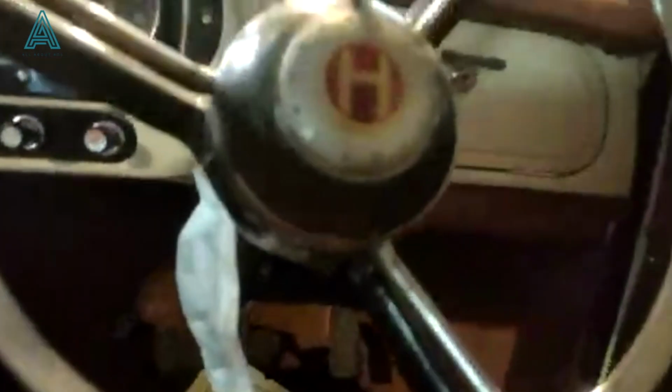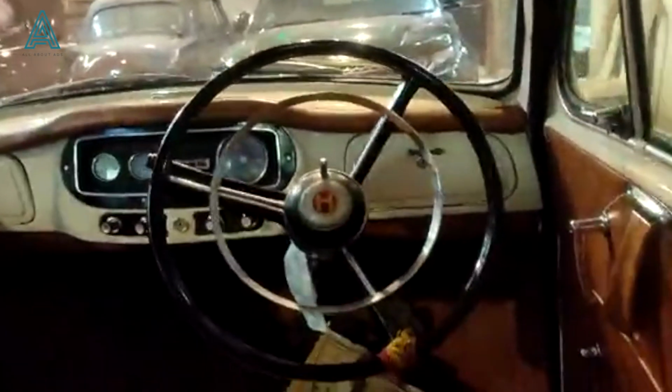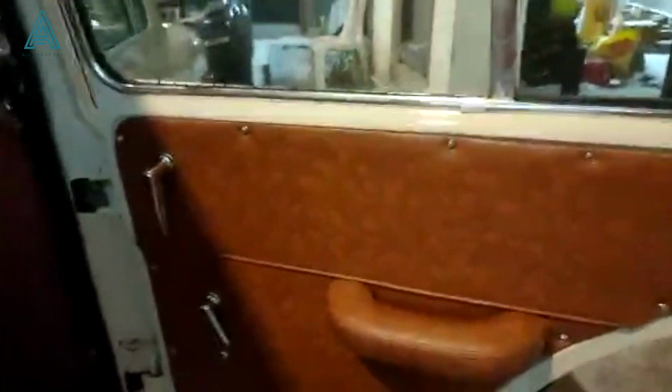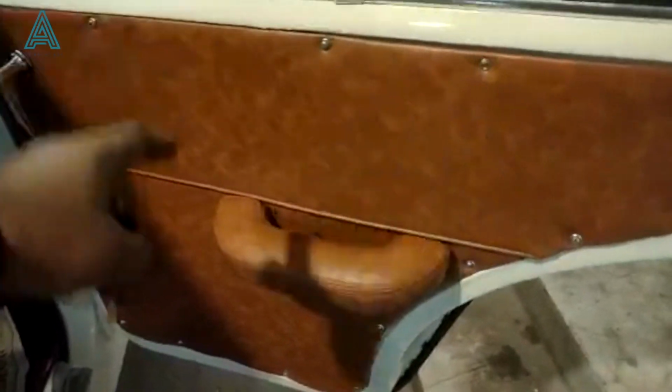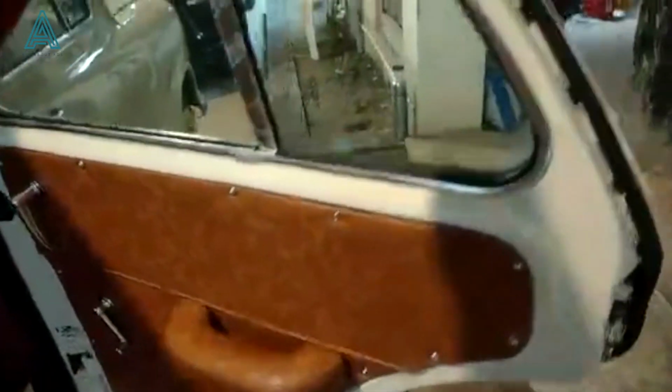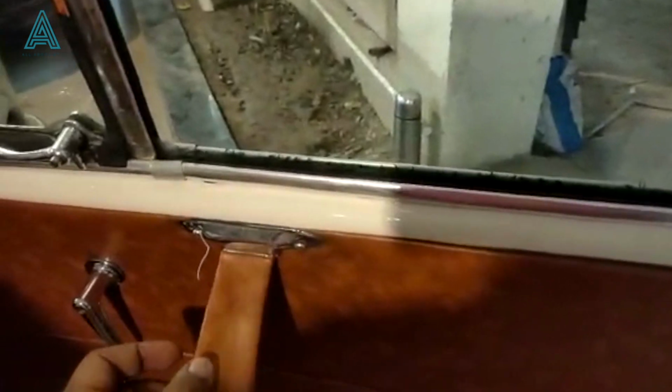You have tan suede carpets for the car. These are your door pads, with the rear having these types of handle. And I'll show you the front door. The front door had a belt type of handle in it.